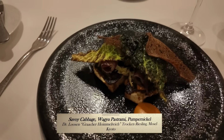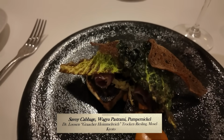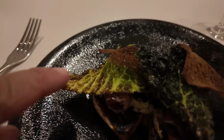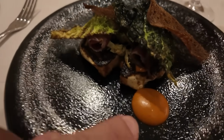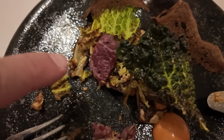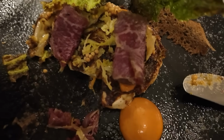It's really good. So this is a Wagyu pastrami with Savoy cabbage, and these are little pumpernickels here, and they have crisp cabbage leaves there too, and they have their homemade sauerkraut and herb and tomato. Yeah, so mine's a little bit spicy from the mustard. You can see the mustard in there. That's the Wagyu pastrami right there. If I kind of lift this up, you can see this one over here too.